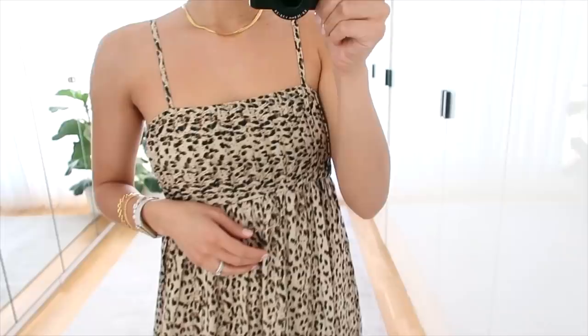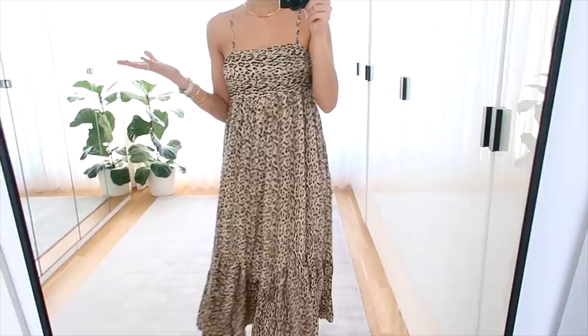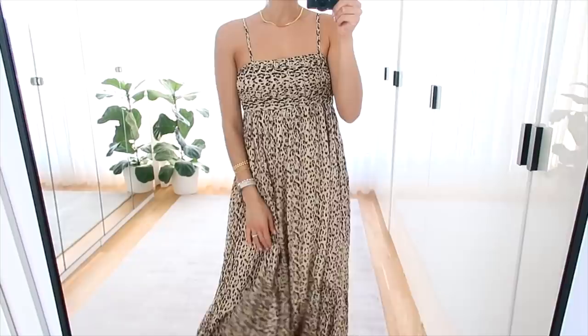Okay, this next dress is from ASOS as well, recent, so this is definitely still available. And this is actually one of my favorite dresses that I got, and one that I think I'm gonna be wearing a lot during the spring and summertime as well, because it's more of a classic kind of dress. I know that it is leopard print, but for me, I kind of look at this as a neutral, and I think it's just really easy to wear on an everyday basis.